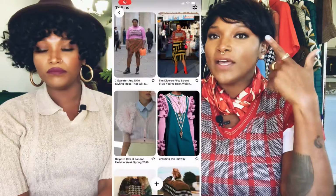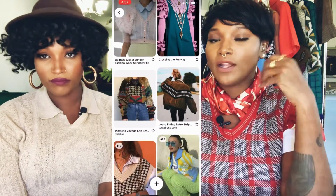Check out the runways for inspiration because it'll tell you, especially because there's a lot of knit on the runway this season. Pin some runway looks that you think you can thrift, and a lot of the stuff on the runways right now look thrifted. That's a good point you brought up. We pinned a lot of these things on Pinterest. So I just put in thrifted or vintage knit, so I knew exactly when I went to the thrift store exactly what I was looking for.